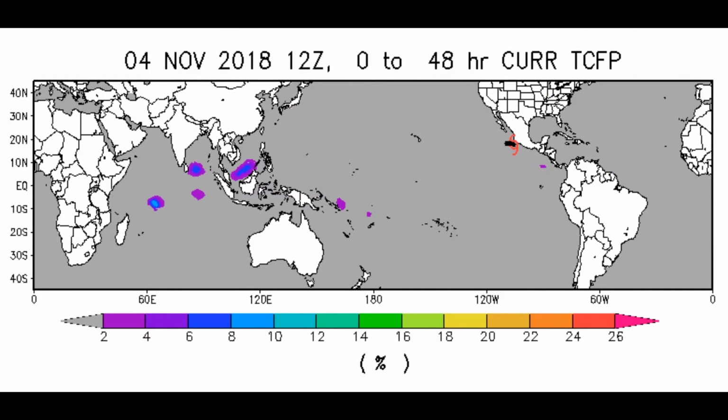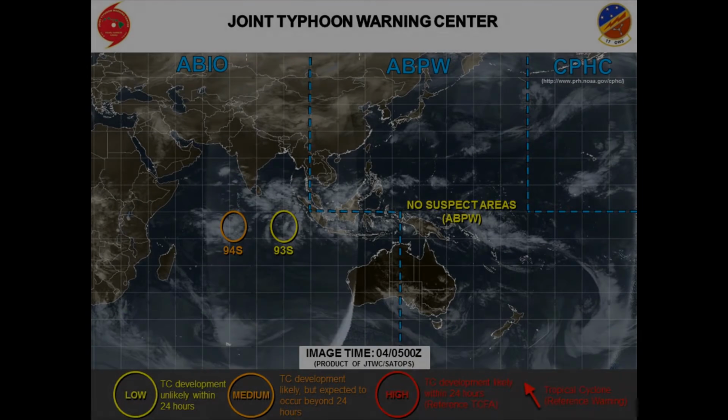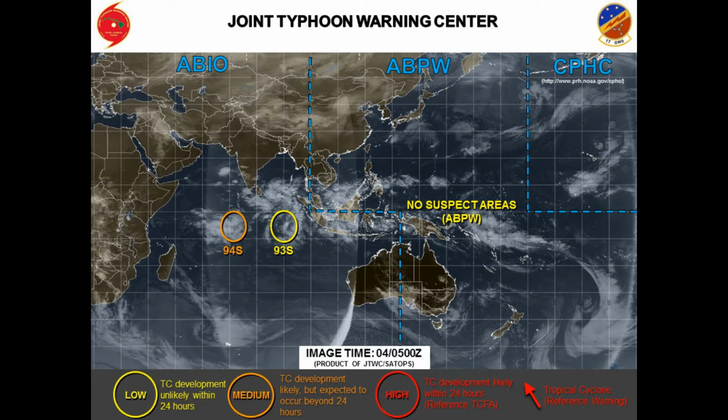Now we have a look at the latest tropical cyclone formation probability guide. There are three areas of interest, two in the South Indian Ocean. Invest 94, 93. Here's the Joint Typhoon Warning Center. Their position is medium on 94S, however for 93S there's no information from the center on that invest.